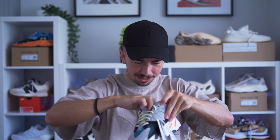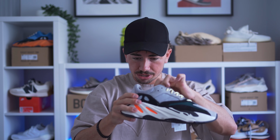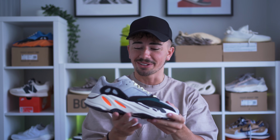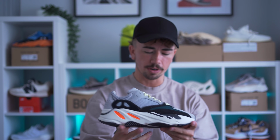Let me see the production date on these. Is this old stock or is this new stock? Okay, 0521. January, February, March, April, May. So these were produced in May 2021 and they were made in India, it says. So new production date on these, which is awesome. So you get a fresh, clean pair of Waverunners straight off the production line if you manage to hit on Yeezy Day. Congrats to everybody that did.